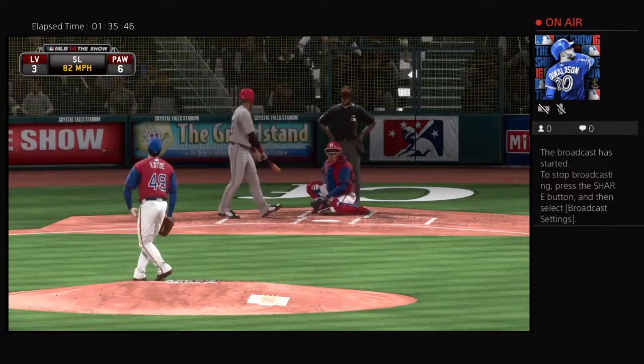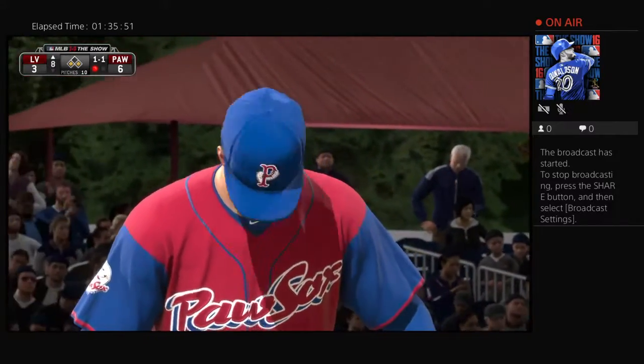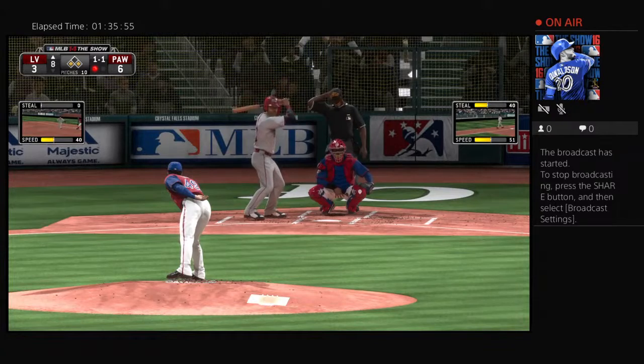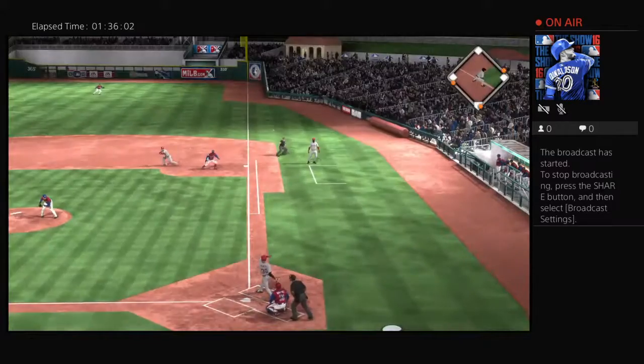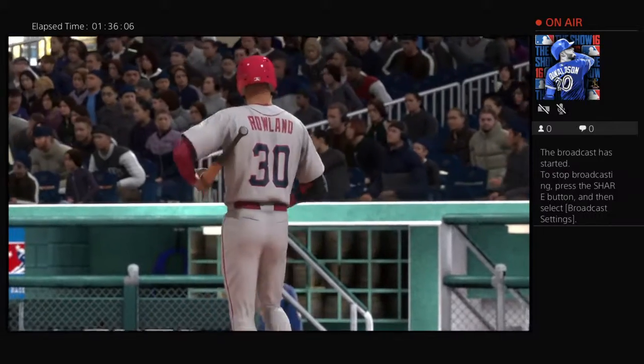And he lays off for ball 1. Oh, he wanted that one. Probably should have got it, too. 1-1 on the way. Now a ball line foul to deep right and out of play.